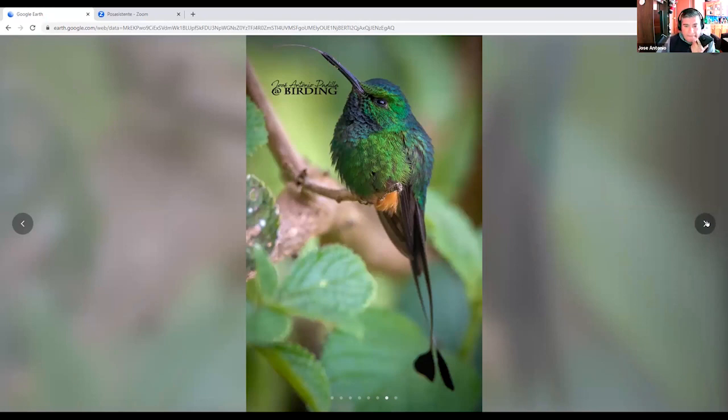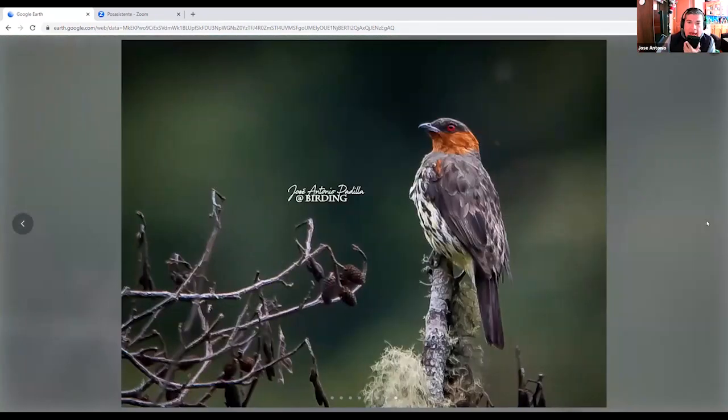This is the nice booted racket-tail that we have here as well, that comes to the gardens of the lodge, comes to the feeders, because we have some feeders around. And with a little bit of luck, things like chestnut-crowned cotinga, or chestnut-breasted cotinga. So this is the kind of thing we're looking for.